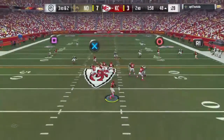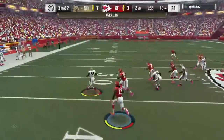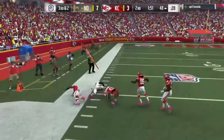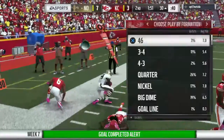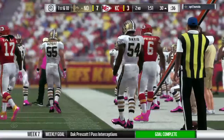Play fake. Here's Prescott. And he fires one that's intercepted. Room here to run. Picked off by Levante David. And a terrific return as he brings this one all the way back to the 30. Out onto the field comes New Orleans.